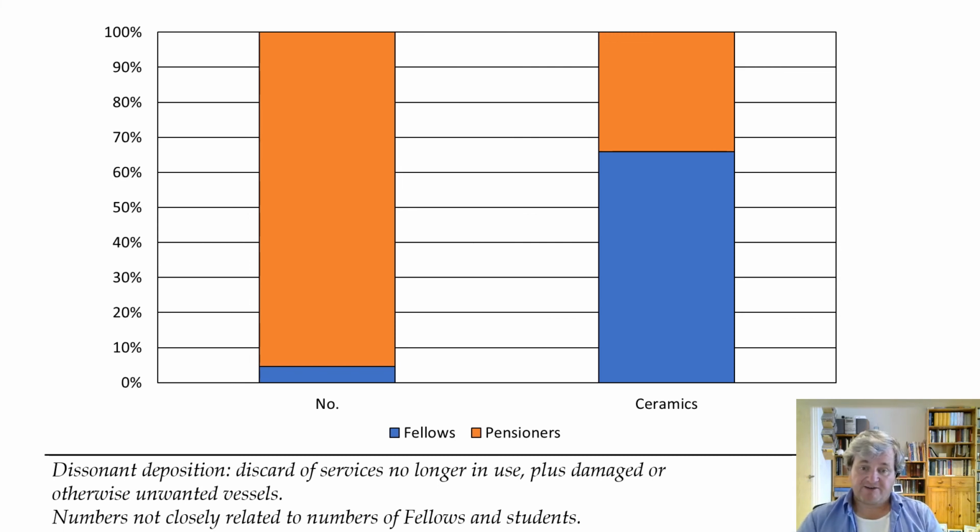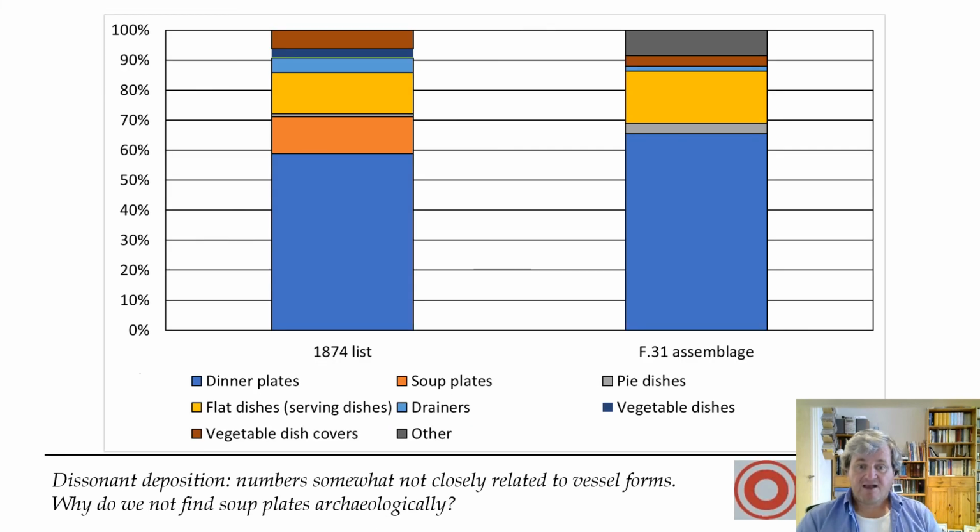And one thing that's very clear is that the ratio of fellows to pensioners at the college, or students rather, is very different to the ratio of ceramics. The other thing is that the ratio of vessel forms, which we know from the 1874 list and the 1889 assemblage, has some relatively good correlations in terms of the number of dinner plates, say, but other things don't work nearly so well. For example, we didn't find any soup plates in the assemblage. And generally, we don't find very many soup plates at all, given the numbers there must have been, which I've never quite understood why we can't find soup plates, but that is one of the issues of the thing.